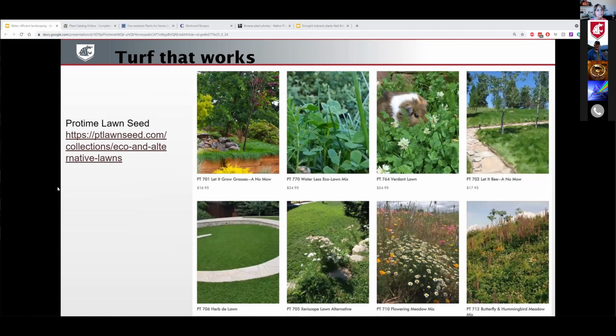So here are some other ideas for, you know, alternatives. The eco lawn mixes are just fascinating to me. There's a company, ProTime Lawn Seed in Portland, that specializes in this. And if you go to their website, you could get an idea of different options that you can use if you like the idea of having a large green expanse, but don't want the care and the water guzzling aspects of traditional lawns.